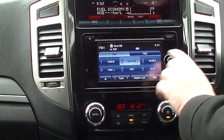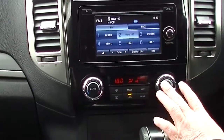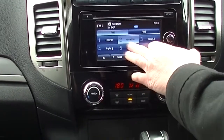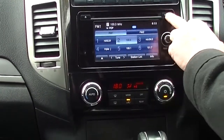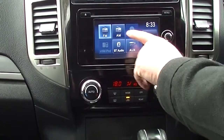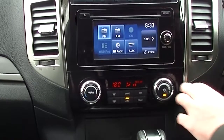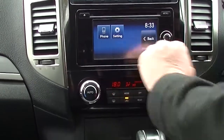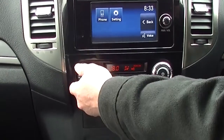Coming down from there, we do have our touchscreen audio display unit, so really easy to use. As you can see on FM AM radio, you can push your buttons to change your station. Pushing the menu button, it'll bring up what's available for you, so FM AM, you've got your CD player at the top, USB, Bluetooth, audio, and then you can come for your phone settings there too.